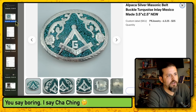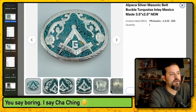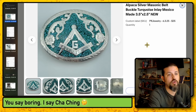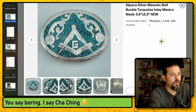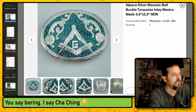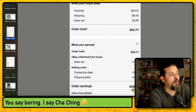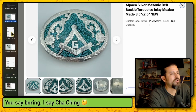Let's go to our first sale. Here we have Alpaca Silver Masonic Belt Buckle Turquoise Inlay. If you guys saw my video last week or my live on Smalls, I had just put it up. It sold quick. It was up on the 3rd and it sold within a couple of days. I bought it for 25 bucks. Sold for $49.49 after fees and everything. I brought home $38.73. So what is that? $13.73 in profit. Now, this was a test for me.